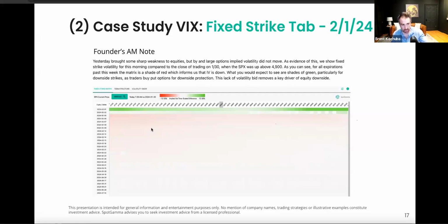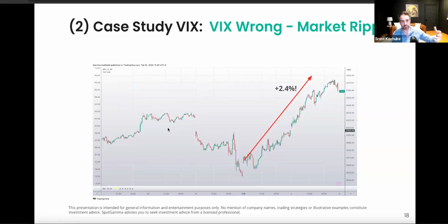So when you see this shade of red, or you see fixed strike vol going down, or you see skew coming down, even though the market is going down, that's telling us that people are not buying puts, that the fear is not real. And so if you got sucked into buying puts or selling off your stock because you saw the VIX pop, then you would obviously have missed a rather substantial rally because you went off the VIX or these kind of indexified measures of risk.